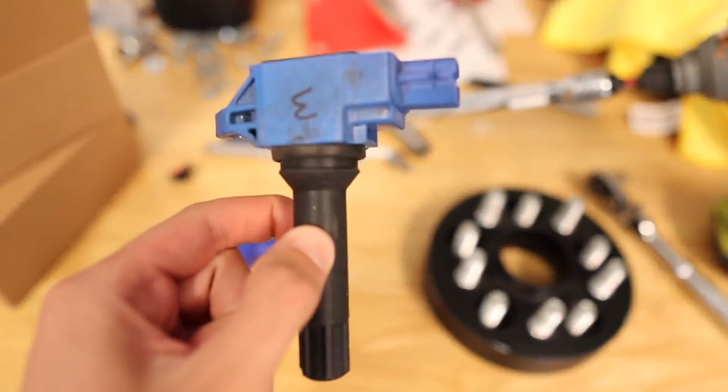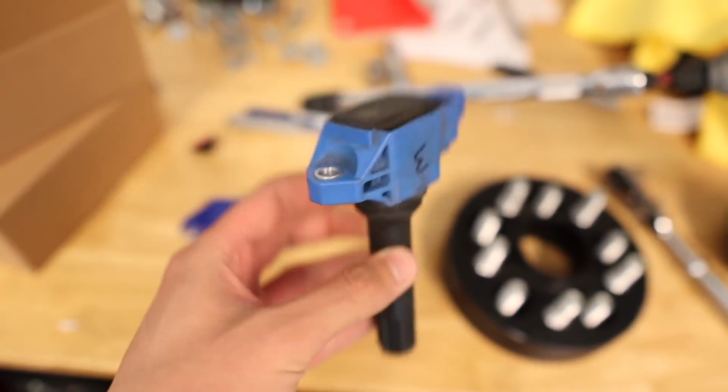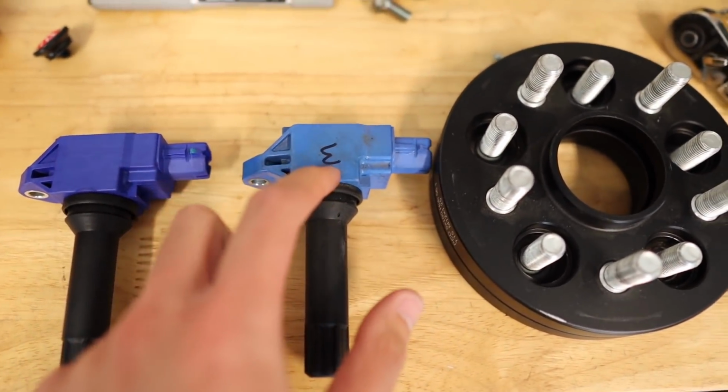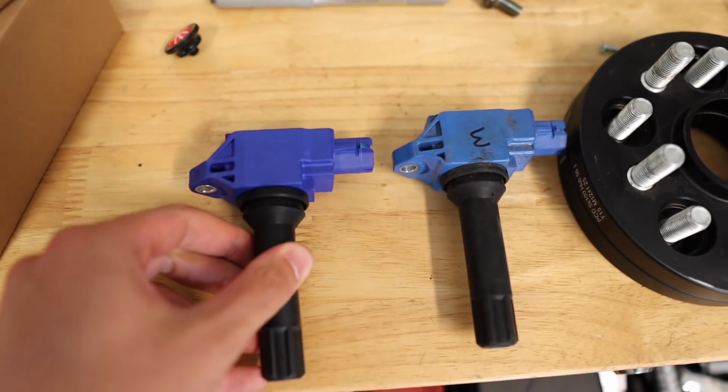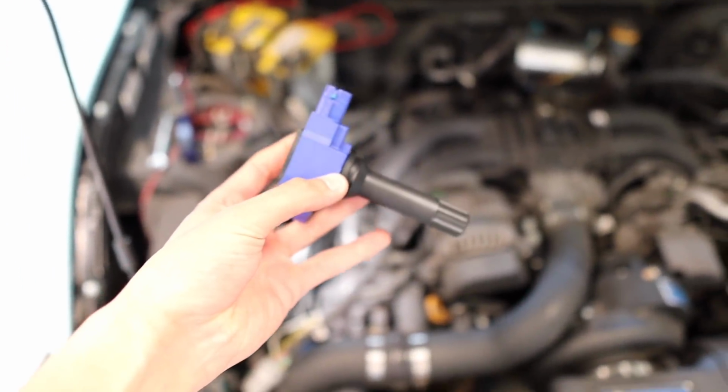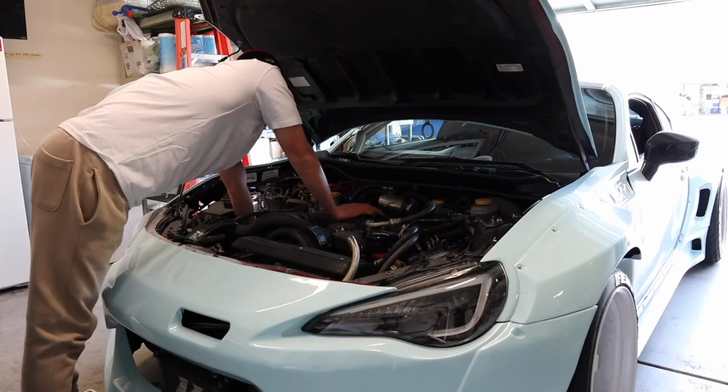Alright, so we just made it back home. I actually just took off the old coil pack from the FRS. As you can see, this is the older one. I marked it just so I know which cylinder it's from. But here's a new one we just picked up. Just gonna throw this in real quick and we'll see if it fixes the problem.